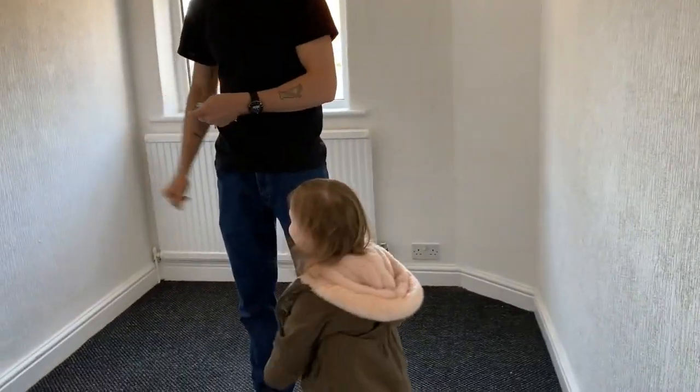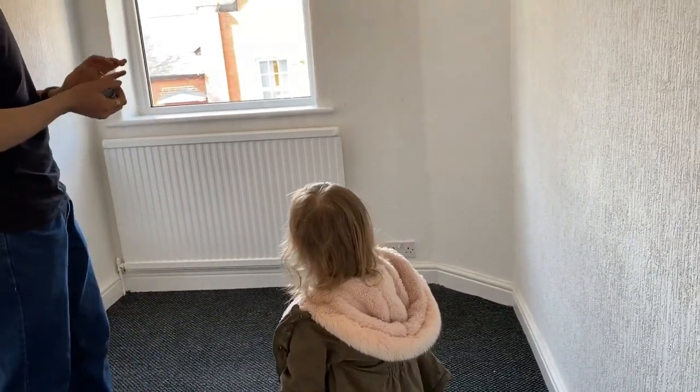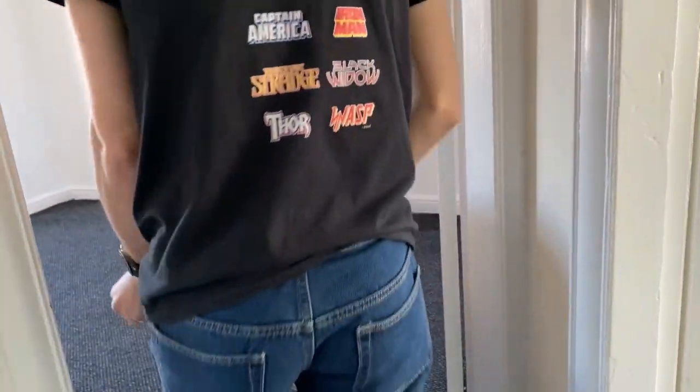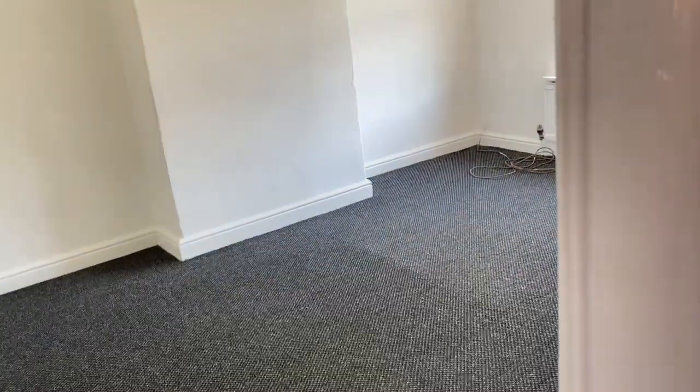Yes, this is Daddy's room. Whose room is this, Alice? Whose room is this? Baby Leo's, yeah. And where's Alice's room? Which one's your room? That one. That's Alice's room. Where's Mummy's room? Daddy's room. And Mummy's room? No, Daddy's room. She keeps saying Daddy's room.